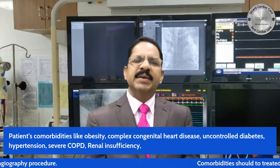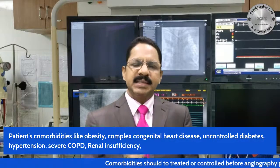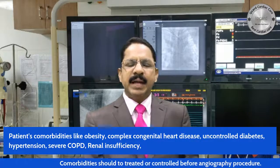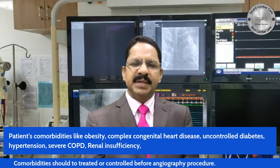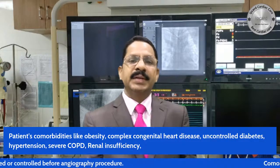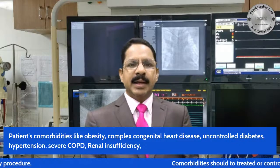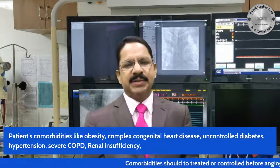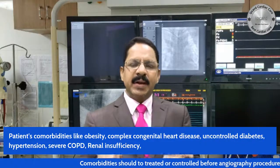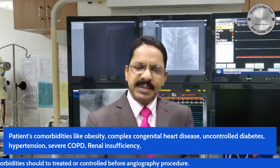If the patient is having heart failure, if ejection fraction, pumping function, is less than 30% in acute MI, the patient is admitted in ICCU, critical care unit. The patient is having ongoing ischemia or recurrent hypotension, shock. In that situation, we will not wait to stabilize the patient. We have to take the patient for angiography followed by angioplasty to save the patient's life.